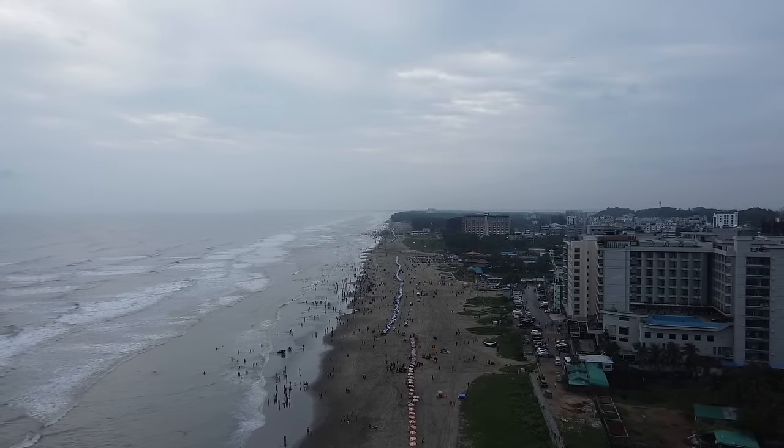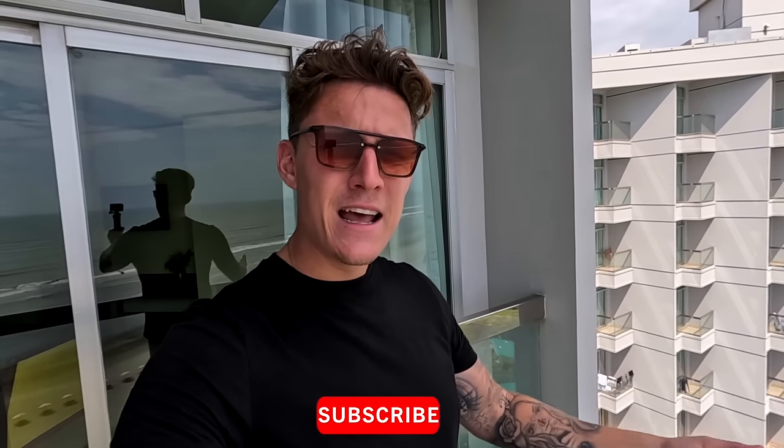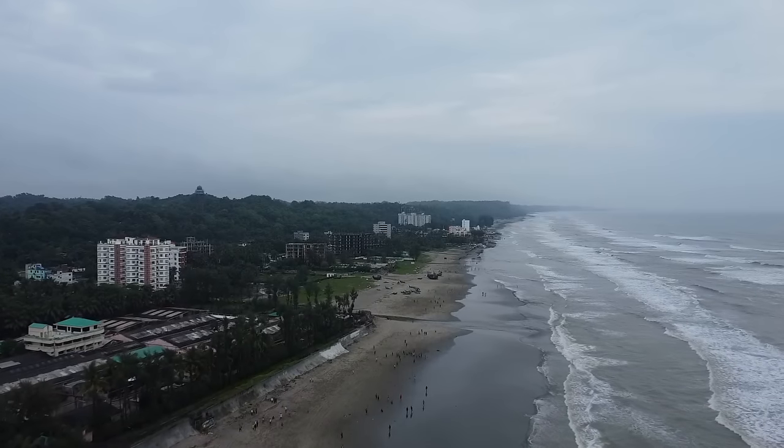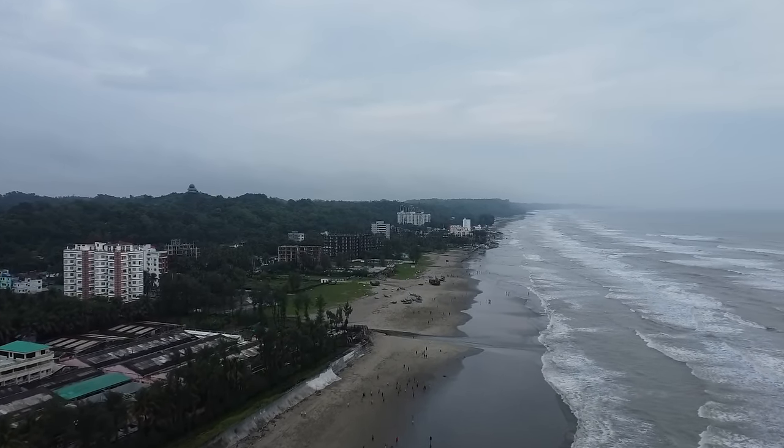Good afternoon and welcome back to Cox's Bazaar, home to the world's longest beach here on the Bay of Bengal and Bangladesh's number one holiday destination. Today we are going to go out again and explore this unique beach. Honestly, there are some interesting characters to say the least here, but we've actually changed room.